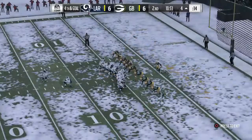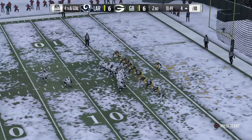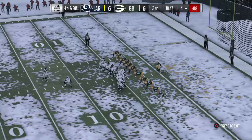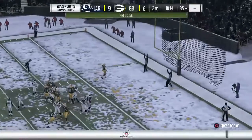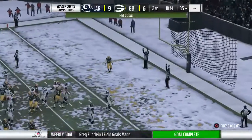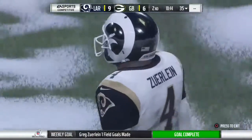Now it's Zuerlein to try the Ram field goal from the right hash, and this one just a chippy. And Zuerlein's kick is good. And they take the lead here as it's now 9-6. And Charles, they get the field goal. Took them a dozen plays, though.